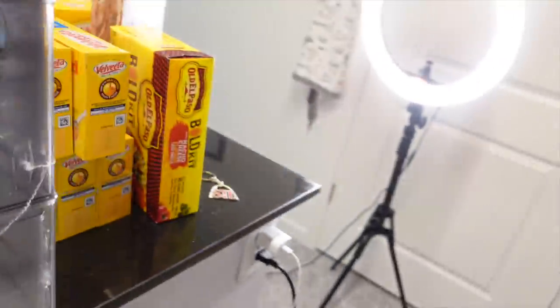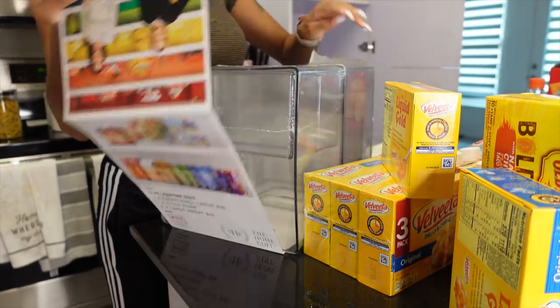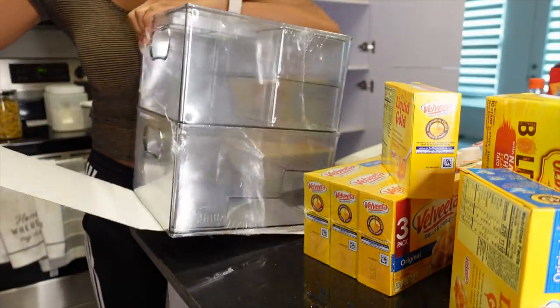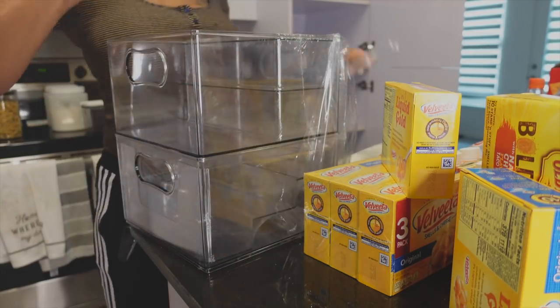and then I'm about to bust open this Home Edit kit. So excited. If you watch Home Edit, then you will know my excitement right now to get your hands on their containers. Oh my goodness. I'm gonna keep this. Still not understanding this logic.